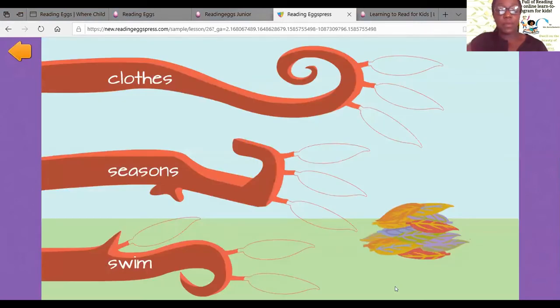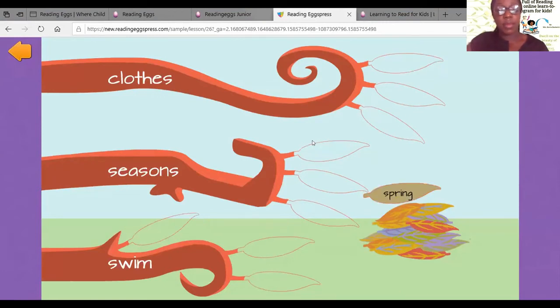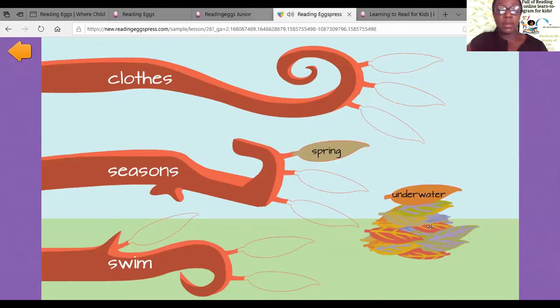Sorry, I did not get the Spring instructions. Okay, so spring is a season, and this is an activity. Underwater. Okay, and that, Beach. Okay. So this is an activity from Reading Express.